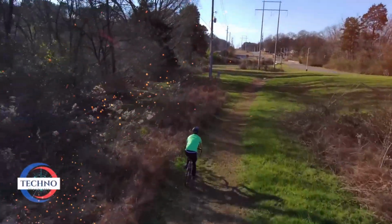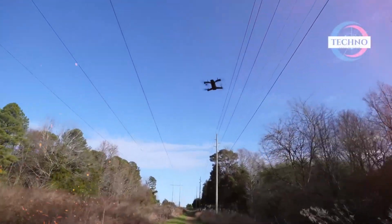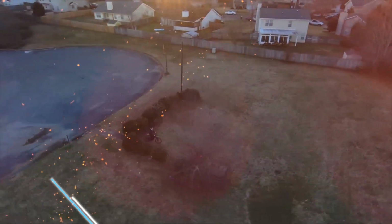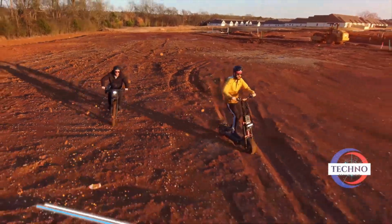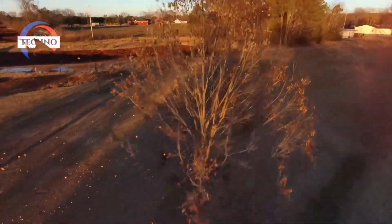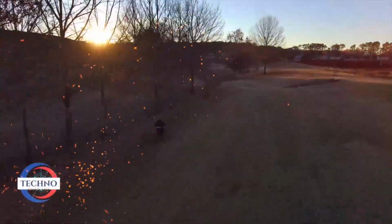Its advanced AI algorithms enable it to recognize and track subjects with remarkable accuracy, ensuring that you never miss a moment. The drone also boasts a flight time of up to 23 minutes, which, while slightly less than the Parrot Anafi Eye, is still sufficient for most outdoor adventures. What truly sets the Skydio 2 apart is its unparalleled autonomous flying capabilities.